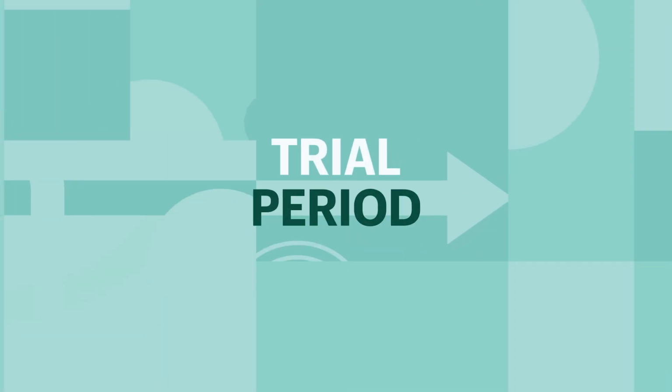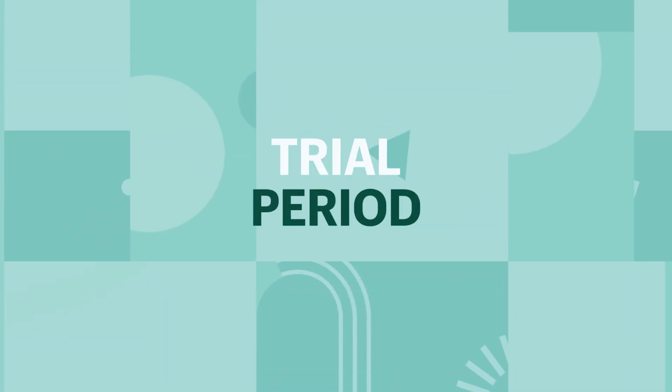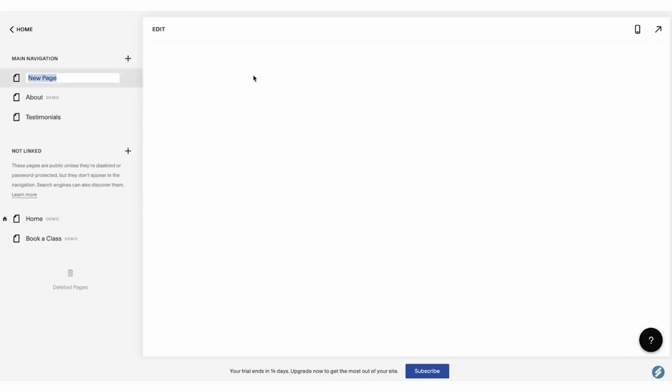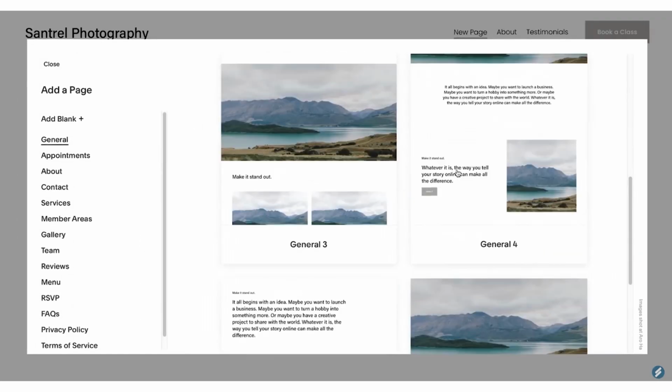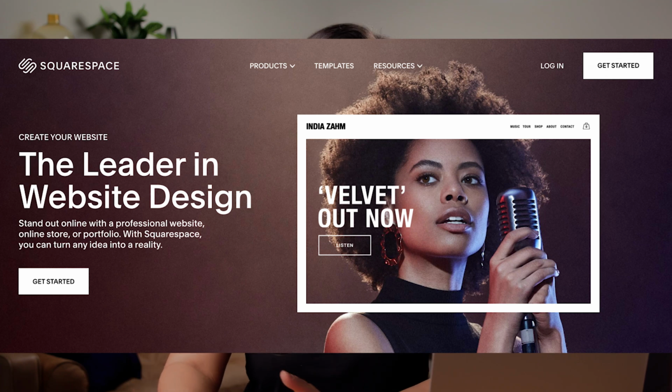The single best way to evaluate whether a tool is right for you is to just try it out for yourself. I think that this step is crucial because until you actually get into the behind-the-scenes dashboard of these tools, you really don't know how it feels to use the platform. It's really easy to be swayed by flashy marketing or screenshots on sales pages, but those do not give you a true idea of how a software actually works.